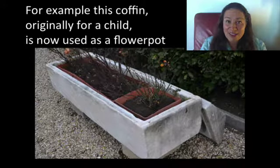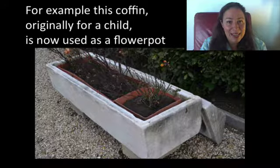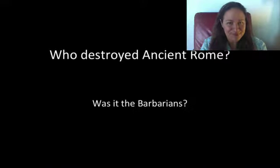For example, this is a coffin originally used for the body of a child, and now it's used as a flower pot. Here we are in a garden, in the garden of Palazzo Colonna, not far from Piazza Venezia, that we know so well. Palazzo Colonna belongs to one of the oldest families in Rome, dating back to medieval times, and they've been extremely powerful in Rome ever since, for about 1,000 years now.